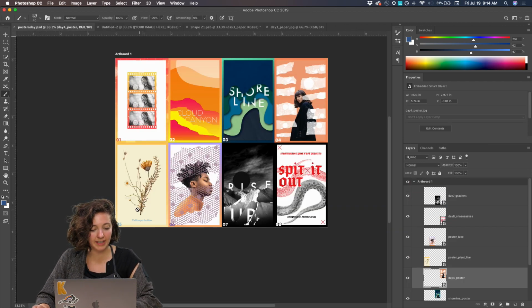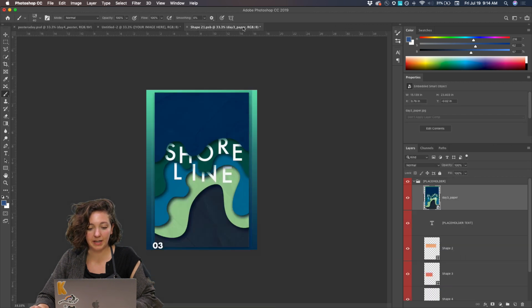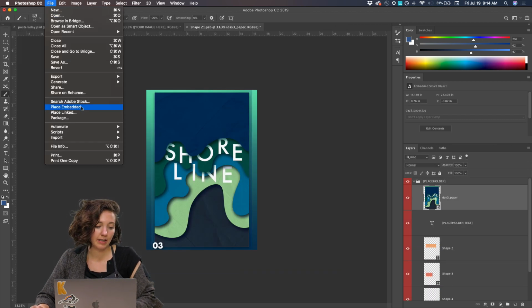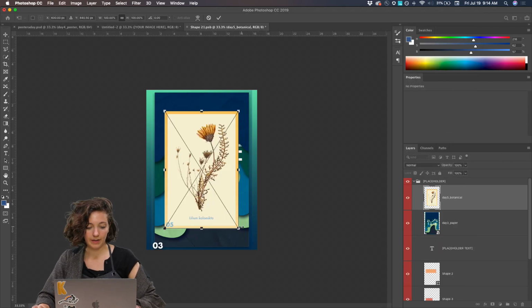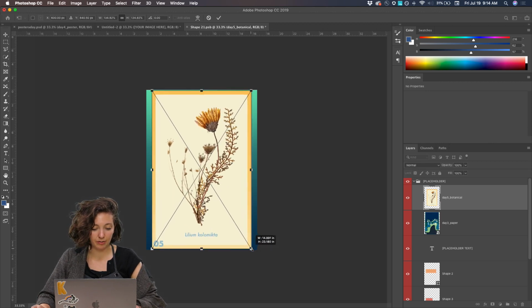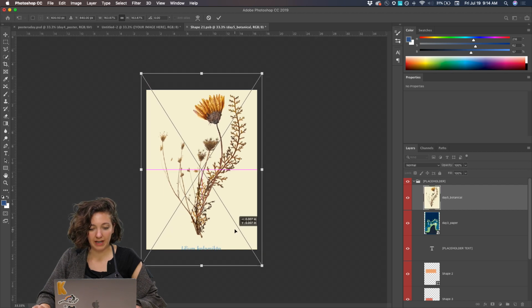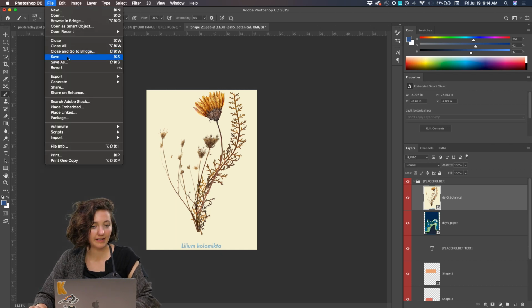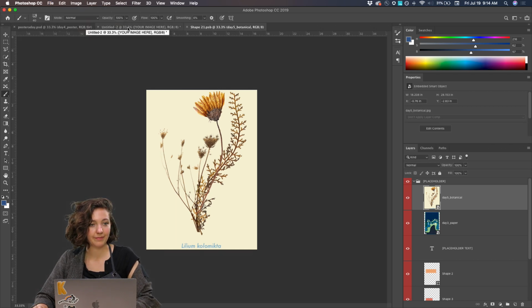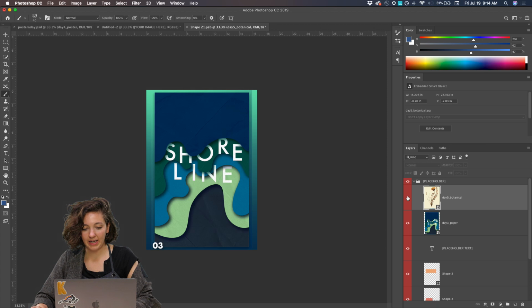Someone was saying number 5 looks like IKEA. Let's try out number 5 very quickly. It's super easy to do. All I'm gonna do is come back into my smart object, place, embedded, number 5. Boom, we can just layer them on top of each other, no big deal. We could even just increase this size so that the frame totally disappears. Hit return, file, save, and go back. Cool. I think I like day 3.